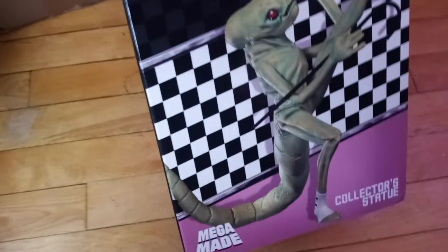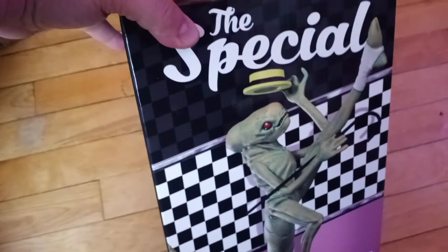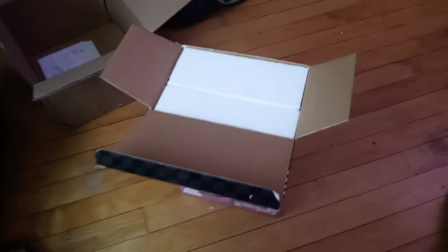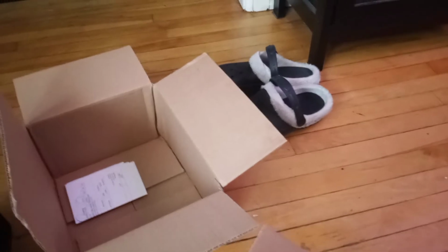So I ordered this from Monsters in Motion, and it came in the mail. It's the box, see? I saw this and I was like, oh, I gotta get this. It's kind of funny. It's cool. It was like $100 US and then $50 for shipping, and it came to like $200 with exchange and stuff.